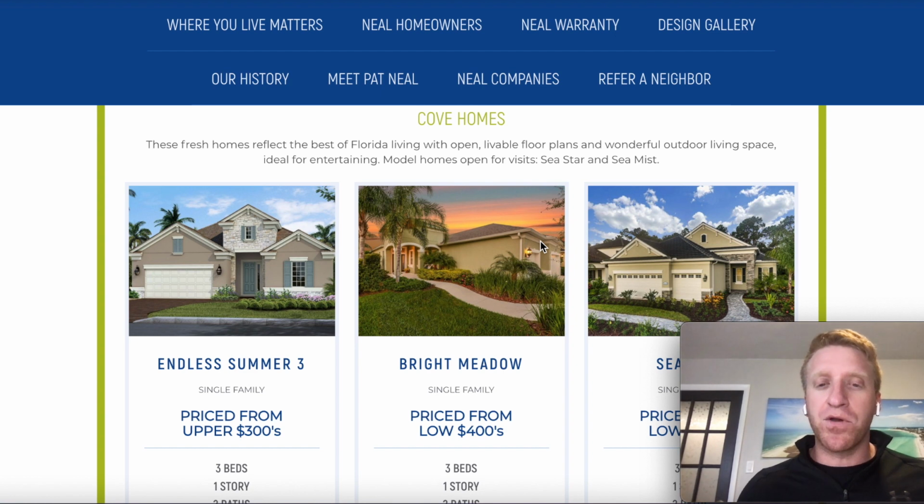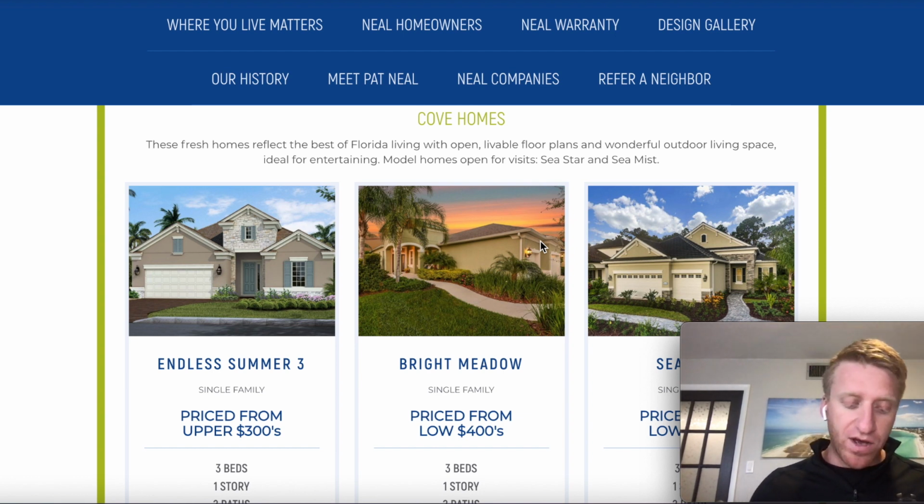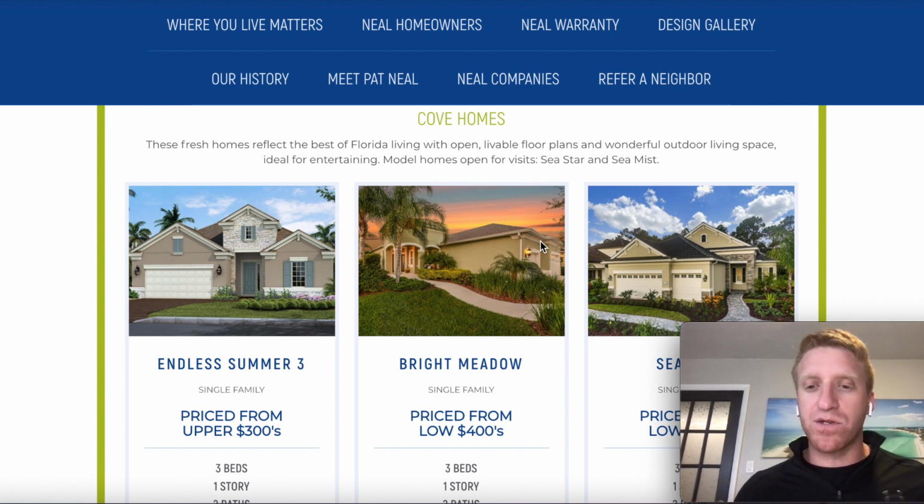And then you have 3 communities that sit, right now, pretty even, where I wouldn't have said that maybe 6 months ago. You have Grand Palm, which is our focus for today, in Venice. You have Grand Park, which is in South Sarasota. And then you have Windward, which is in Lakewood Ranch, which I've spoken about in the past. So there are some differences here.